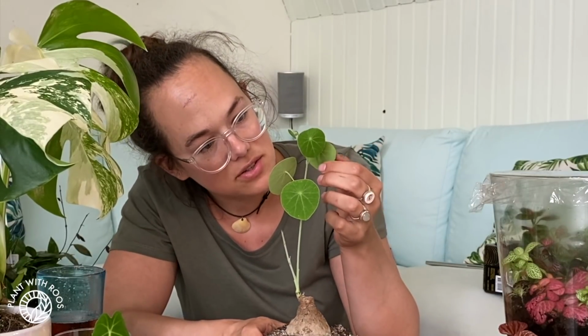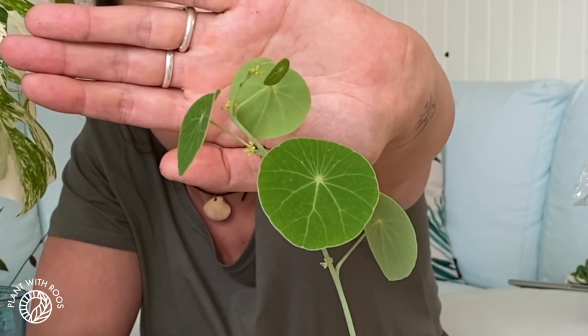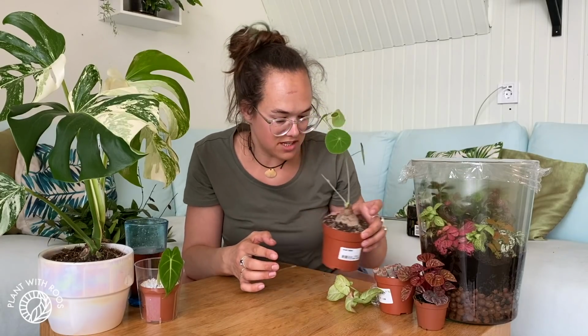And I think it's actually also flowering. I don't know if you can see that because they are tiny. If I put it here and put my hand behind it, maybe? I hope so. I feel like it grows a little bit like a Hoya from the looks of it. So of course that's called Steffi.